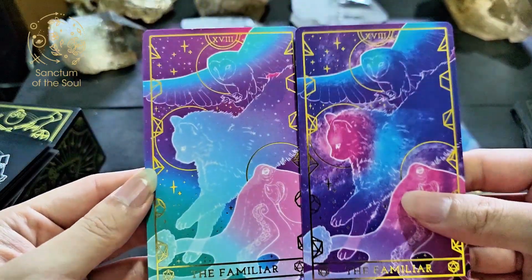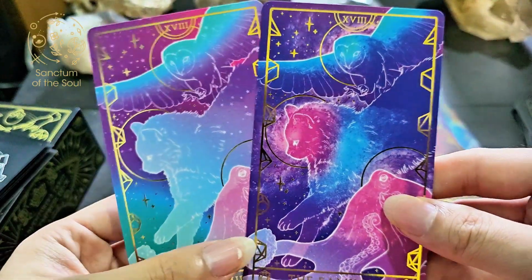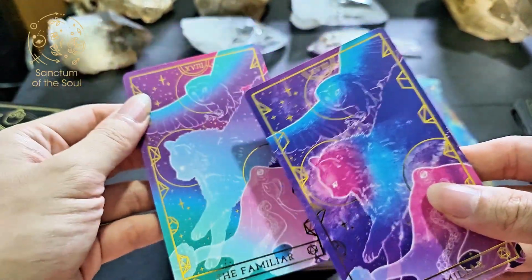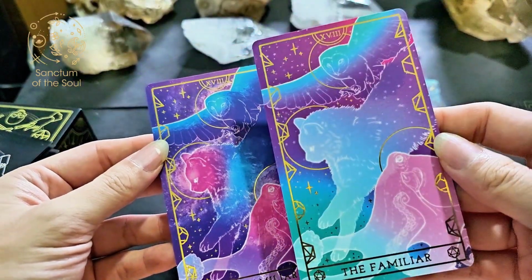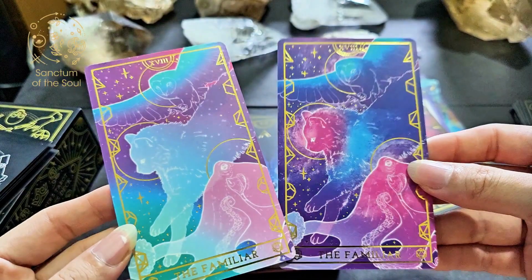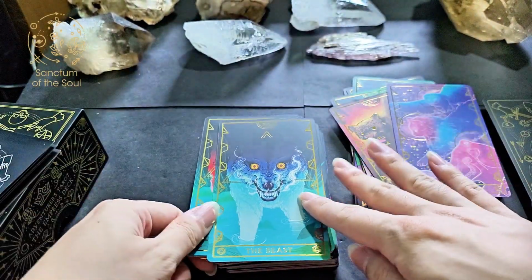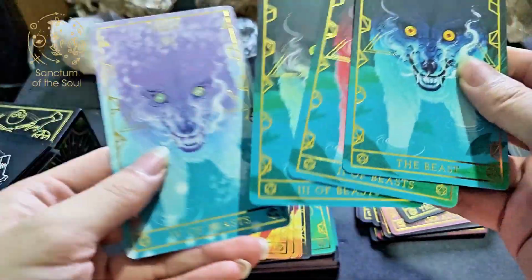And we have the Familiar cards. I love both of these cards. I remember having a hard time choosing. I think this card's slightly more worn, so this is the one I went with. Yeah, I think I still like this one slightly better, but I'm going to try this one. Yeah, nah, this is still more comforting to me. No, I'm feeling the energy of that one. I'm going to keep that one. Okay, and we have the Beasts here. We have four Beasts.